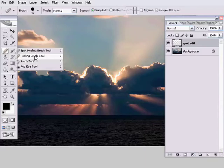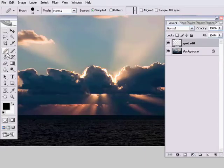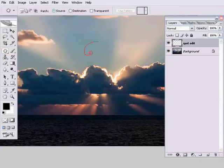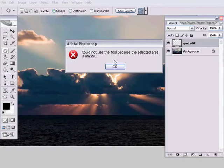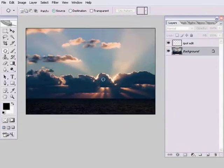You can use the healing brush tool, and with this tool it's basically the same deal, but you tell it which bit of texture you want to copy in, and it sorts out the colours for you. The patch tool does a similar job. You surround the area you want to replace, and remember, we can't do that onto a new layer. You just drag and drop onto a different bit of the image to get the texture you want. And that's just a quick roundup of spot editing. So that's our cloud removed.